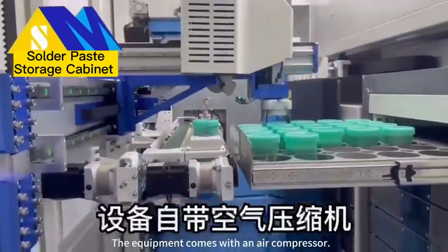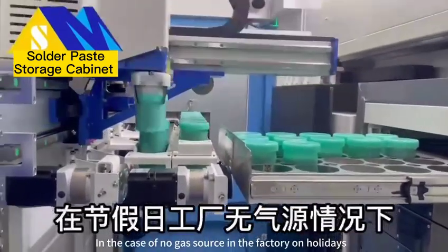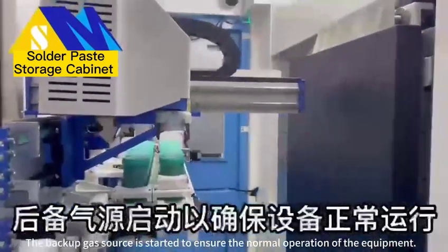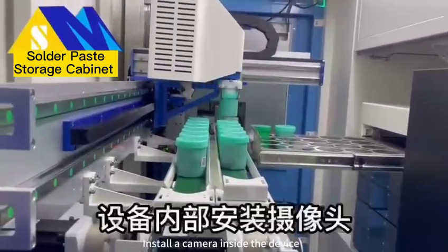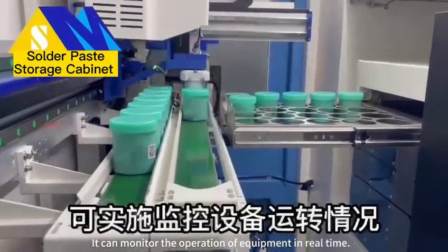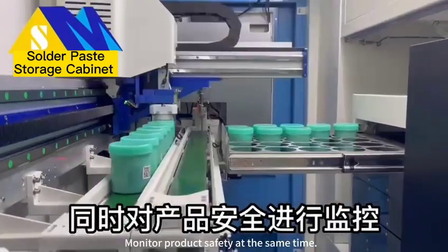The equipment comes with an air compressor. In the case of no gas source in the factory on holidays, the backup gas source is started to ensure the normal operation of the equipment. Install a camera inside the device. It can monitor the operation of equipment in real time. Monitor product safety at the same time.